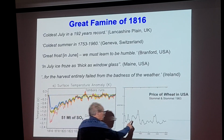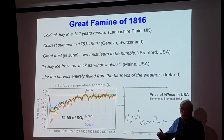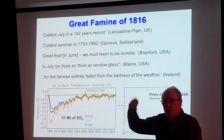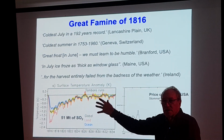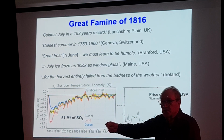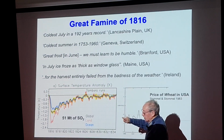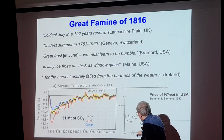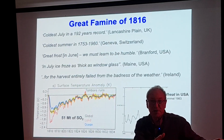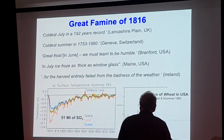And this is the spike in the price of wheat in the USA when the crops failed in the summer of 1816 on the east coast of the United States. There were 3 frosts in June, July and August. Each time the farmers tried to plant the crops, the wheat crop failed. This is an eruption in Indonesia. The price of wheat went up hugely, and a lot of the farmers from New England migrated west at that stage and abandoned the east coast of the United States. So an eruption in Indonesia had a global consequence.